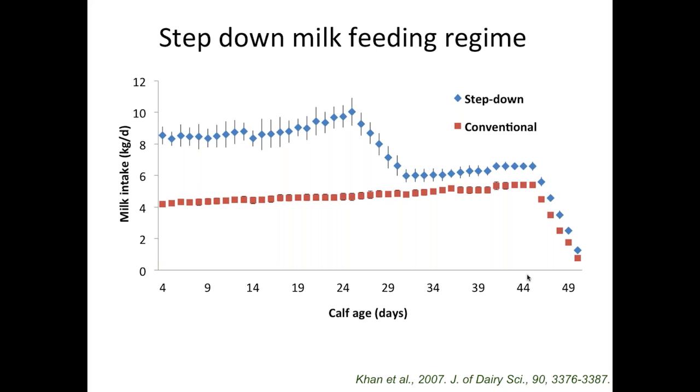And then what he did is he took these calves, he fed 20% of body weight, which is the blue line, to about 24 days of age. And I'll explain later why this 3 to 4 week period is important. And then over the course of a week, he slowly dropped them down to 10% of body weight. And then he fed them out till about day 44. And then at day 44, over the course of about 5 days, he diluted the milk. And by day 52, he had weaned these calves.